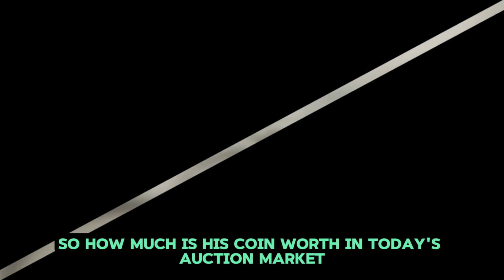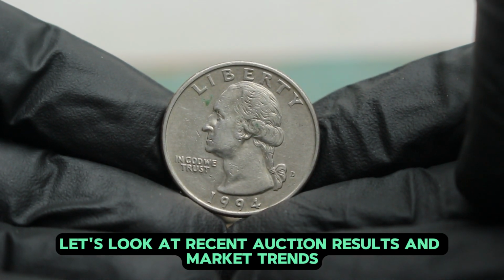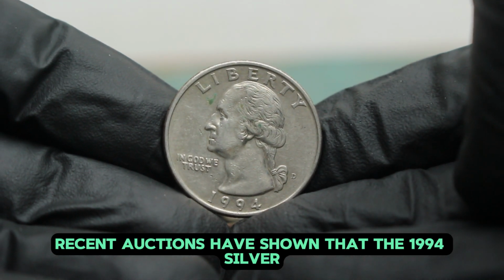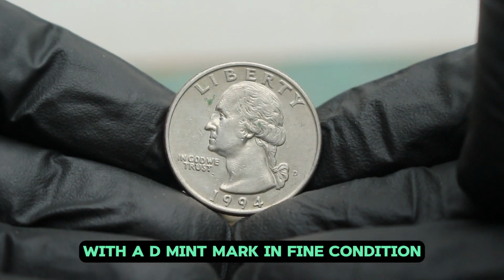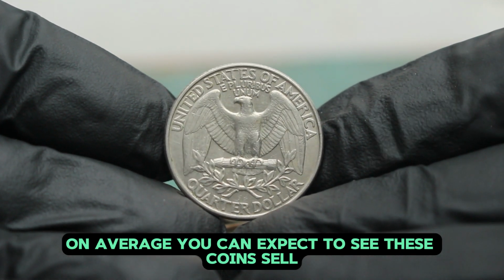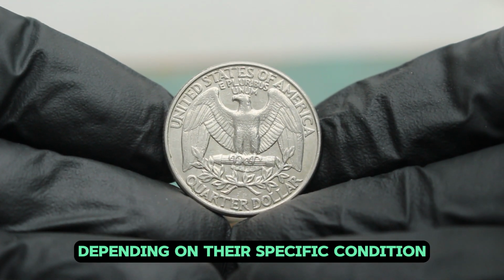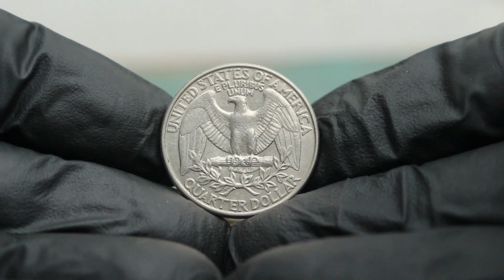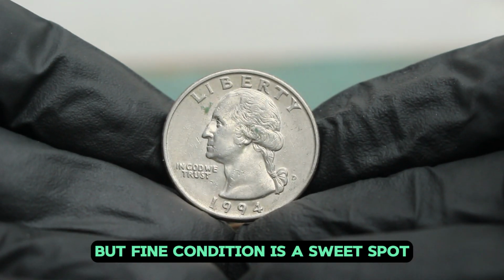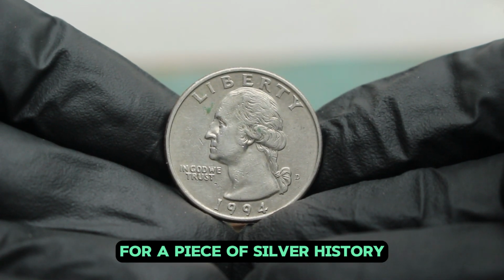So, how much is this coin worth in today's auction market? To find out, let's look at recent auction results and market trends. Recent auctions have shown that the 1994 silver Washington Quarter dollar with a D mint mark in fine condition has been fetching impressive prices. On average, you can expect to see these coins sell for anywhere between $24,000 depending on their specific condition and the market demand. Some coins in slightly better or worse condition have sold for a bit more or less, but fine condition is a sweet spot where collectors are willing to pay a premium for a piece of silver history.